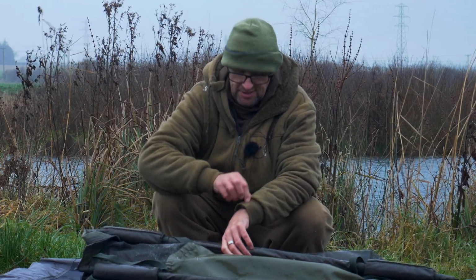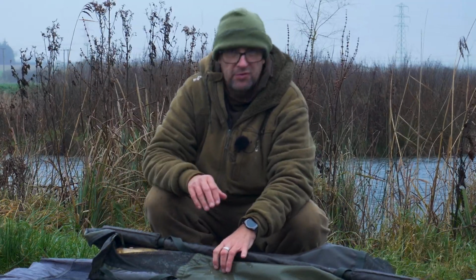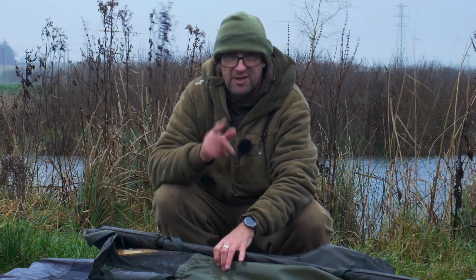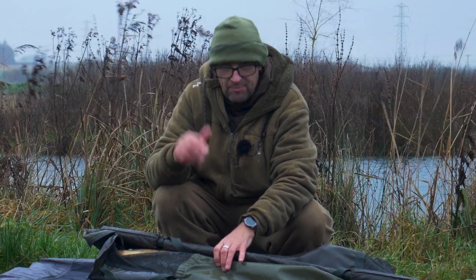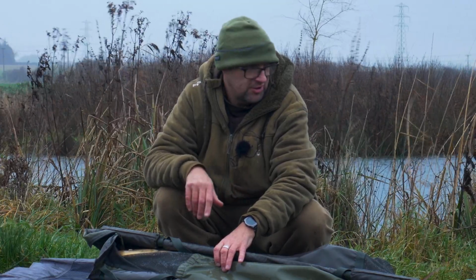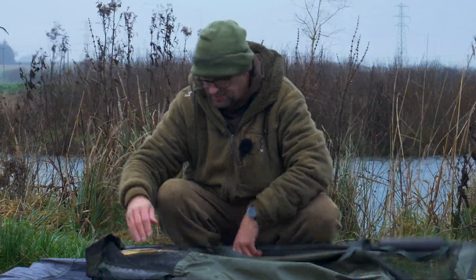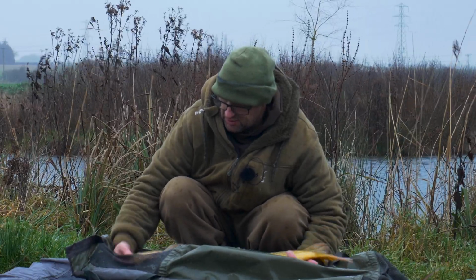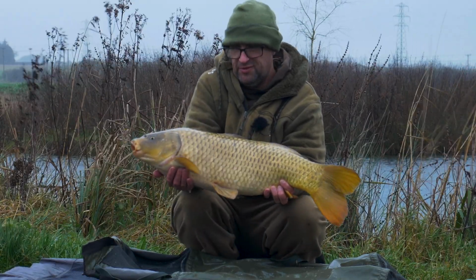Okay guys, it is now 9 o'clock. I was just sitting in the bivvy with the door down, letterbox style. The wind has got up, the rain's picked up. The camera's actually inside the bivvy at the moment, keeping dry, which is where I want to be. But I've had a lovely ghostie on the right hand rod. Bit of a battle to get it in, but I've got it, and it's 15 pounds 2. Lovely fish, and what a nice way to start the year's fishing. So there we go, 15 pounds 2.